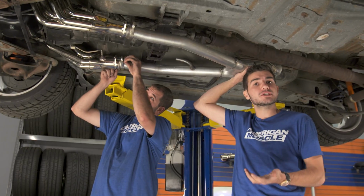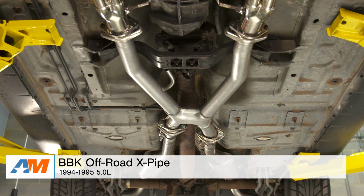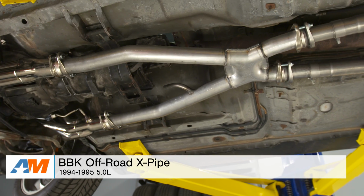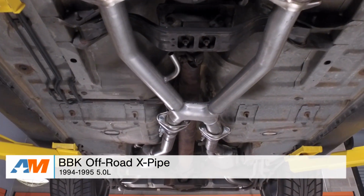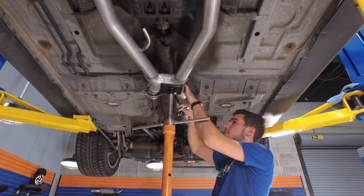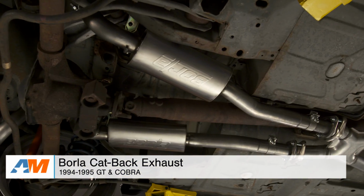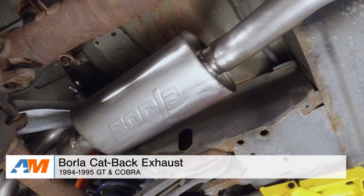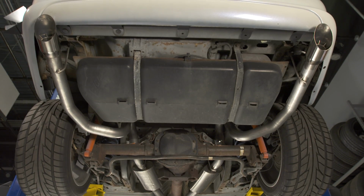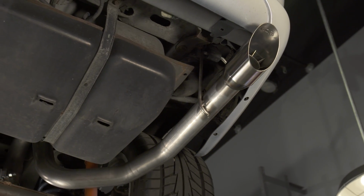We got a couple finishing touches to take care of. BBK off-road X-pipe we're working on right now with my buddy Nick, which by off-road, of course, means we're going to be deleting the cats. No cats, no restrictions. Next up, the Borla catback, which is my personal favorite without a doubt. This is an ultra-smooth, mandrel-bent stainless steel tubing to improve the exhaust flow and features a 2-turbo style muffler with 3.5-inch stainless steel tips coming out the rear end, which looks a million times better than stock.